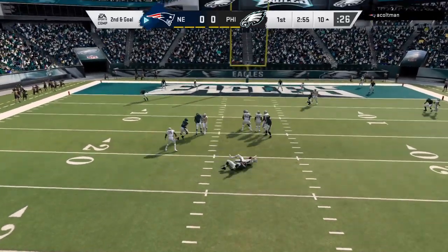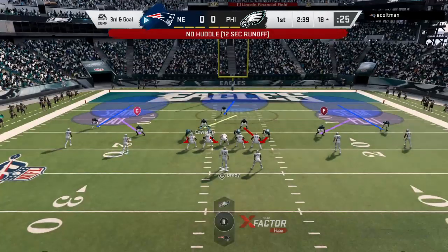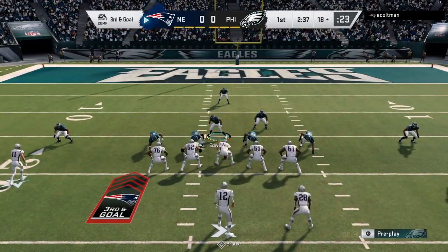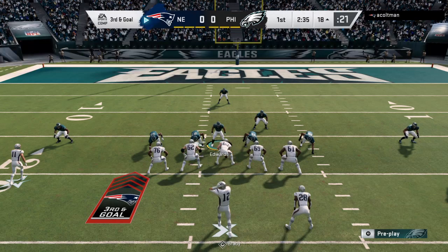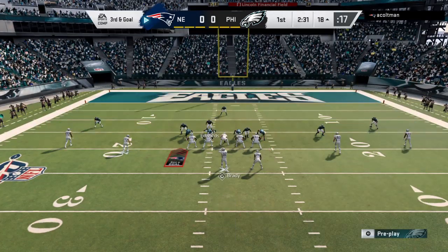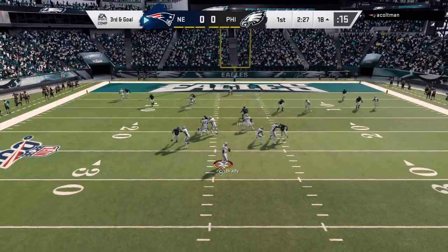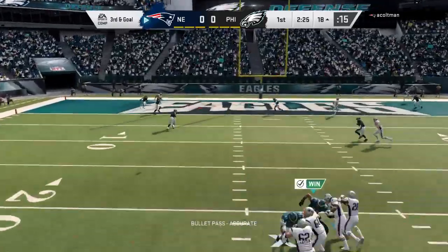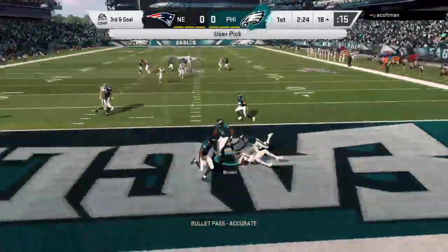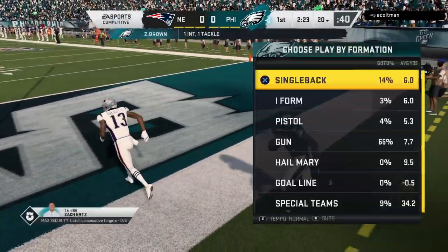Second down and goal. Brady, Eagle pressure, too much this time. Down he goes. Timmy Jernigan with a sack. Brady now on third and goal. And this is going to be intercepted. Picked off by the linebacker, Zach Brown.